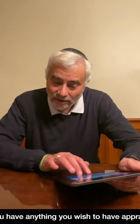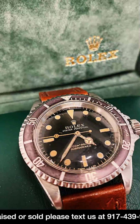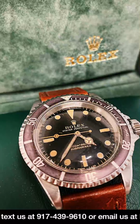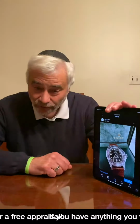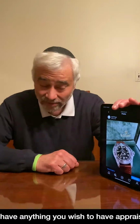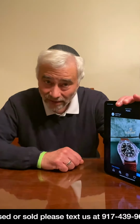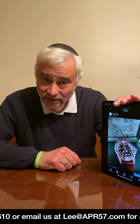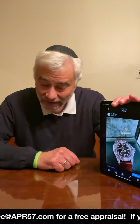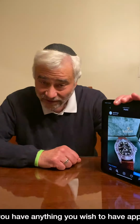So today, right now, we're going to be showing you a Rolex wristwatch. That watch is called the Rolex Submariner. For people who are not that familiar with this watch, Rolex is one of the most iconic brands in the world, certainly probably the brand that has the highest demand. And out of all their watches that have tremendous demand, their sport watches are extraordinarily desirable. And out of all their sport watches, the Submariner is their classic.